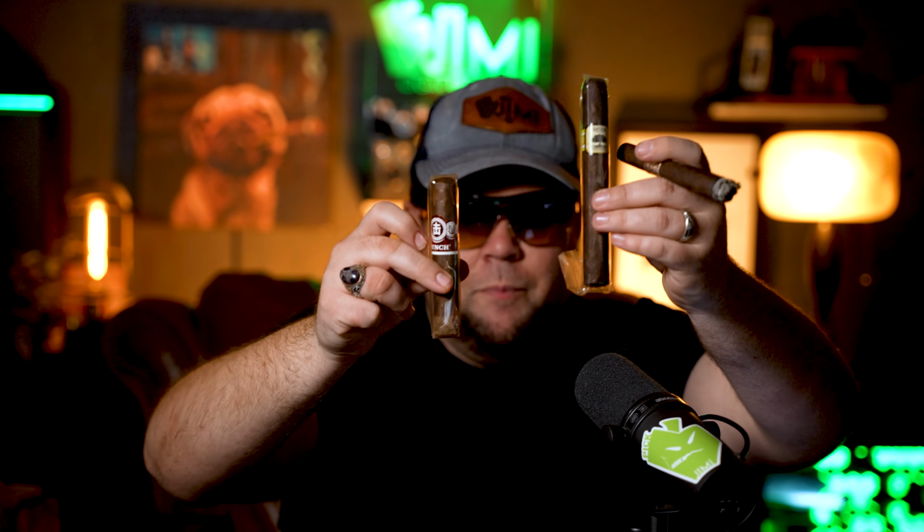It's dope. Let's see. It is U.S. Connecticut Broadleaf, Sumatra binder. That's kind of funny. And the filler is Nicaragua. So as far as binder and filler goes, it's like they went whoop, whoop. Pretty interesting. Last, and certainly but not least, is a cigar that I'm very interested to try.